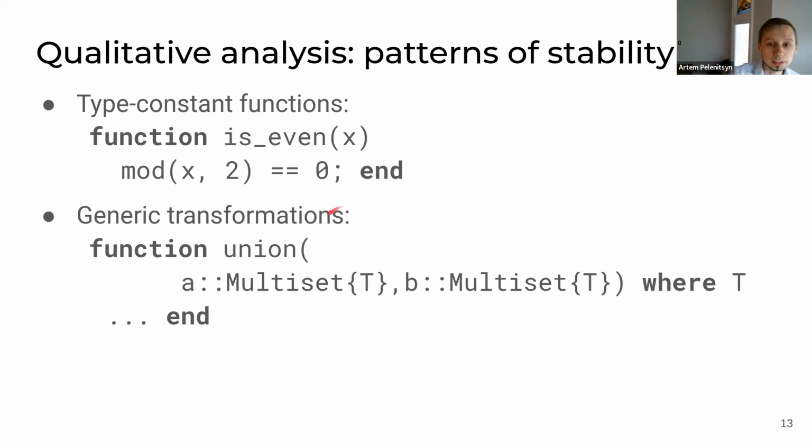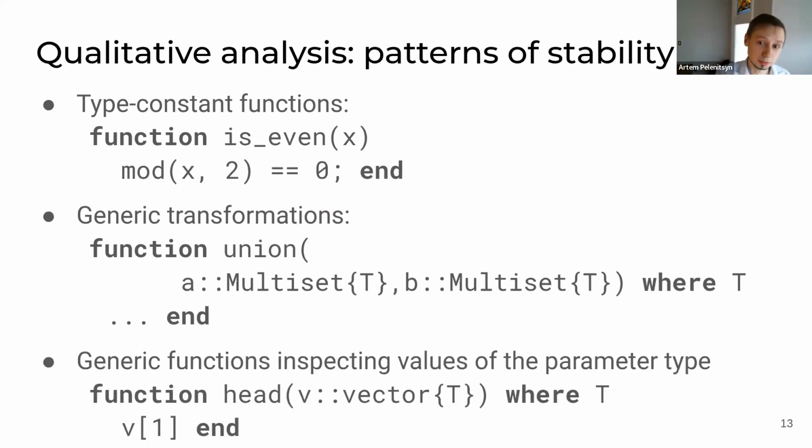A little bit more general case is generic transformations, so functions that, for example, manipulate containers. In this case, we union two multisets. It will come out as stable because it always returns a multiset of something. In the actual test cases, it may be a multiset of int or float. It doesn't matter that the element type itself is not concrete, and that's why it's also a pattern of stability.